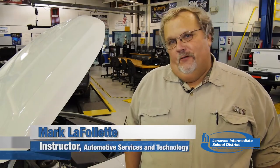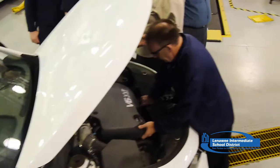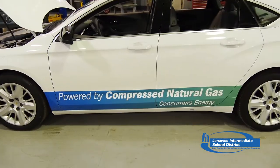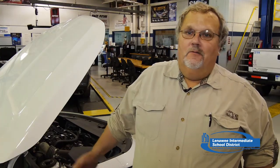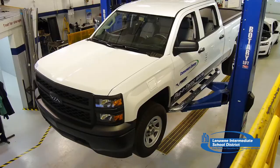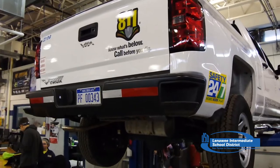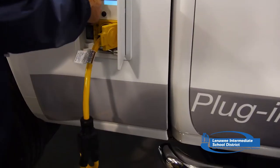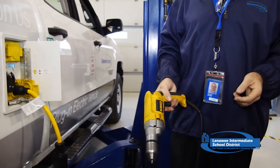Well, we have the opportunity to have Consumers Energy come in and bring some of their latest vehicles. The first one is a brand new Chevrolet that's powered by compressed natural gas. And the second one is a truck's vehicle. Basically, it's a General Motors pickup truck that has been converted over to be a battery-powered truck. It's basically a generator on wheels that moves by battery power.